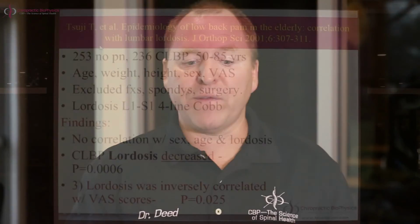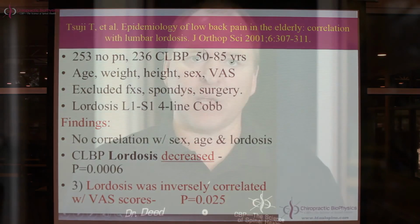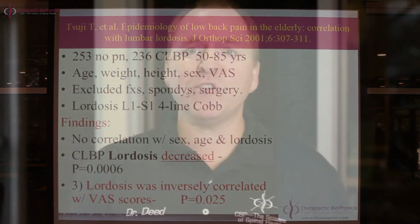They took a large group of subjects with chronic low back pain. Of course, that had been done before; that's not the unique part of this project. So we have 253 no pain subjects matched to 236 chronic low back pain subjects. These subjects are between the 5th and 8th decade of life, or 50 to 85 years of age. They matched the two groups, no pain and back pain, for age, weight, height, and sex, and looked at chronic mechanical low back pain using the visual analog scale. Obviously, the no pain group is not matched for pain intensity to the chronic back pain group. Importantly, they excluded fractures, spondylolisthesis, major degenerative problems in the low back, and prior low back or hip surgeries.